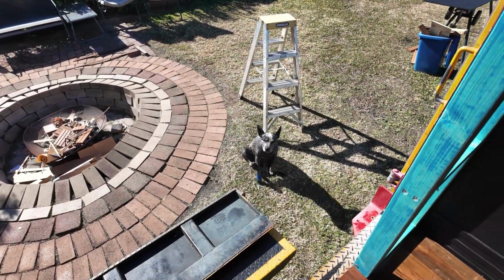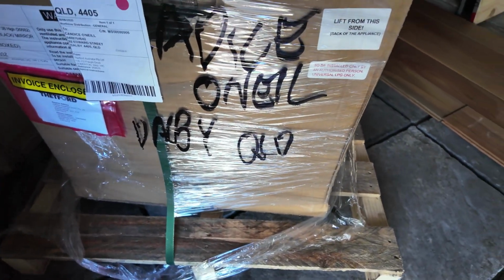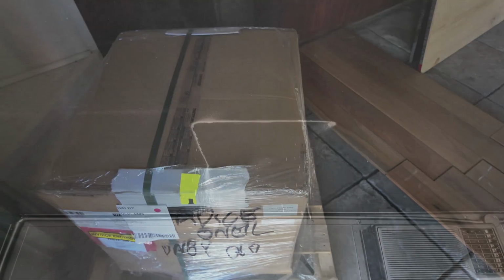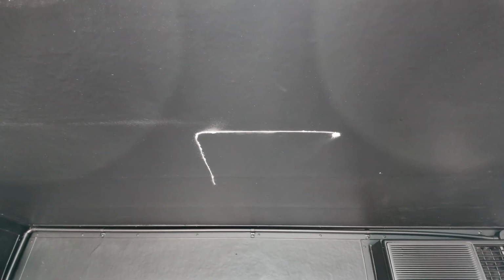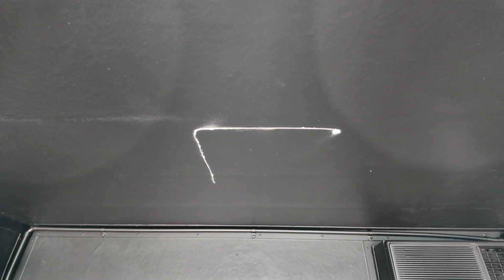What are you doing, Mimi, with the sore foot? My oven finally arrived. Well, I assume that's what's in this pallet. That's pretty exciting. One more thing, or one less thing on this. Just like that, let there be light, skylight.